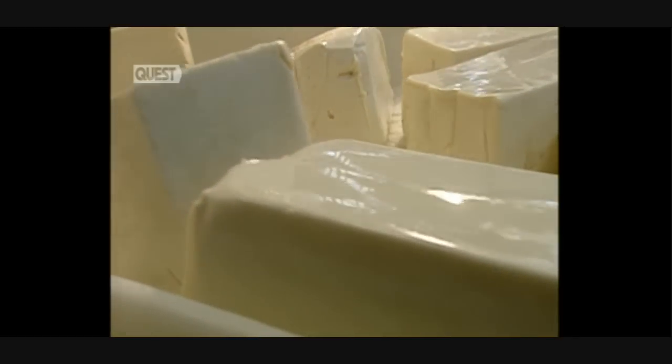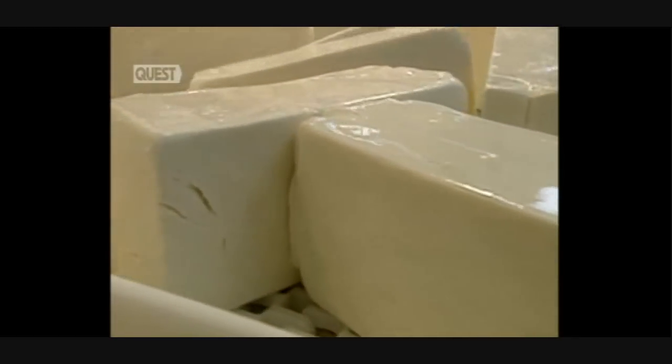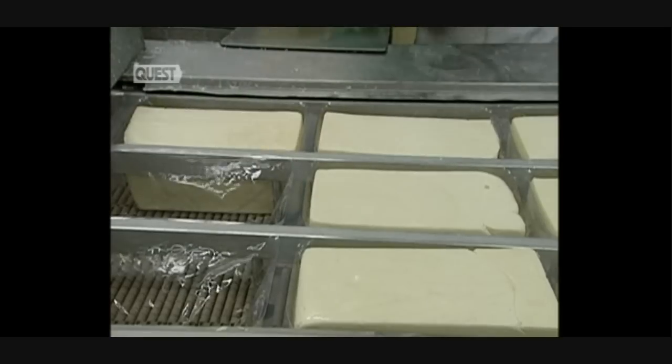The 30,000 litres of milk that came in by truck at the beginning has transformed to produce 1,400 blocks of cheese in only 8 to 12 hours. The cheese blocks are finally vacuum packed and ready for shipment.